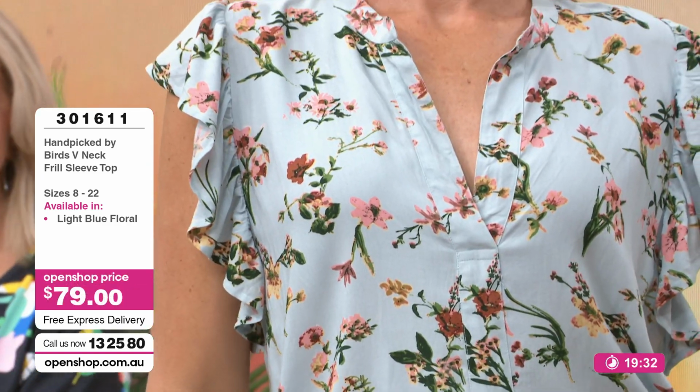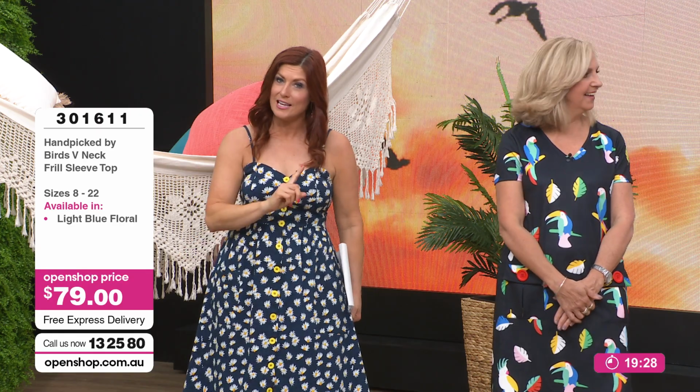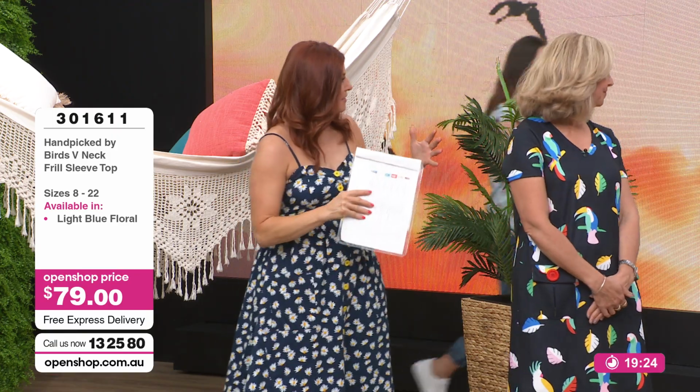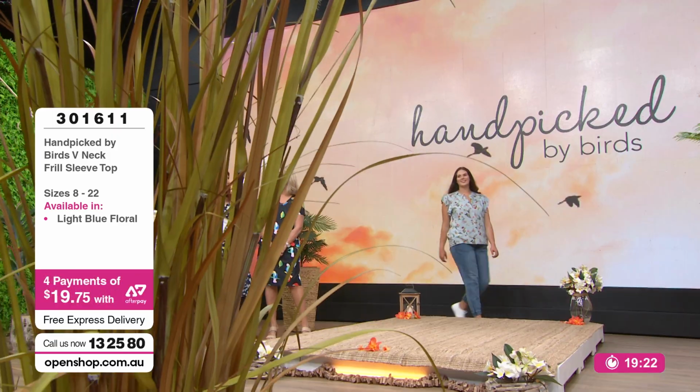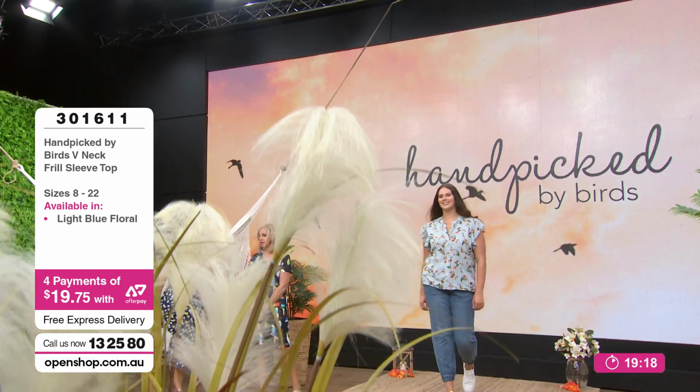This is the hand-picked range. And we're going to have a look at Miss Lily, who's wearing the 16. So Bianca's in the 10. And remember, we're doing 8 through to 22. And would you say that these are true to size or a little bit more relaxed? A bit more relaxed. Okay. But again, probably I would go with your size.